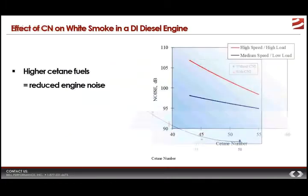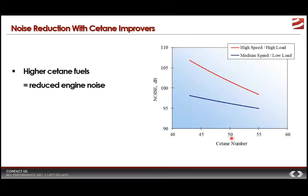What about noise reduction? It's been claimed that running a higher cetane fuel will make the engine run quieter, and the analytical evidence shows that that is true. They took two different kinds of engines: a high-speed engine running under high load, that's the red line, and then a medium-speed engine running on a lower load.